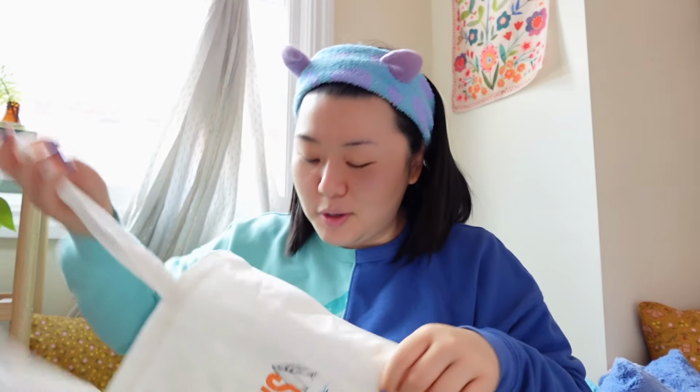The cutest little tote bag. Oh my god, I love it so much. I need to read this again so I can annotate it and make it all pretty. Thank you, Sarah.